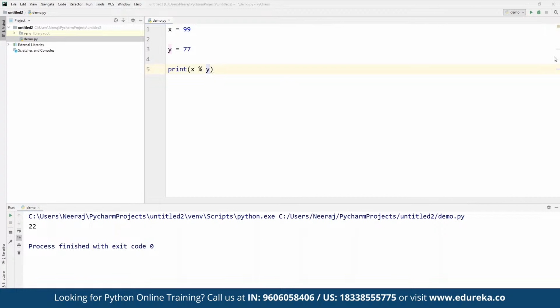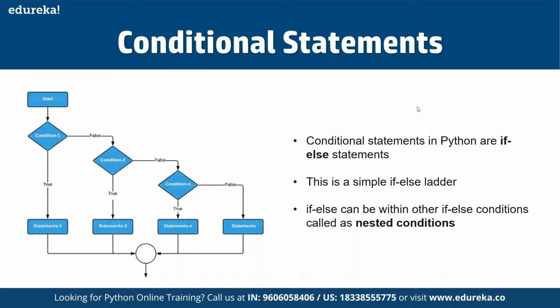And we can also club it with multiple. We can compare with multiple values as well. So as we have been discussing the entire concept for different data types, now we also have the conditional. We have the entire conditional statement that we can make use of. So conditional statements in Python are if-else statements.